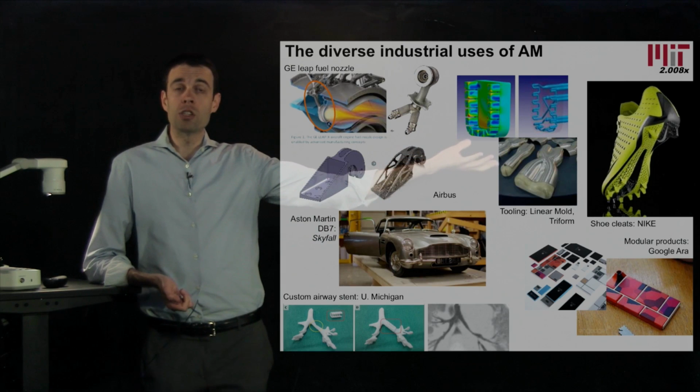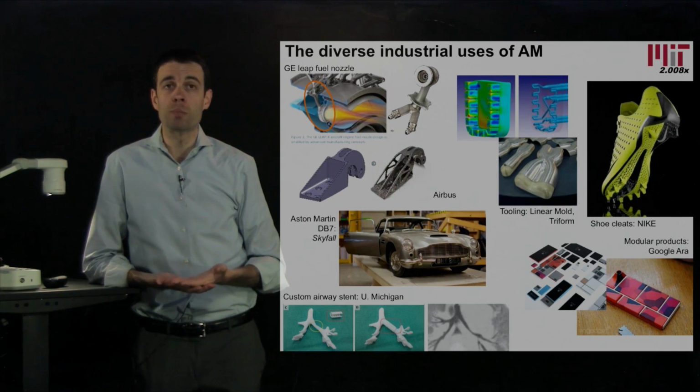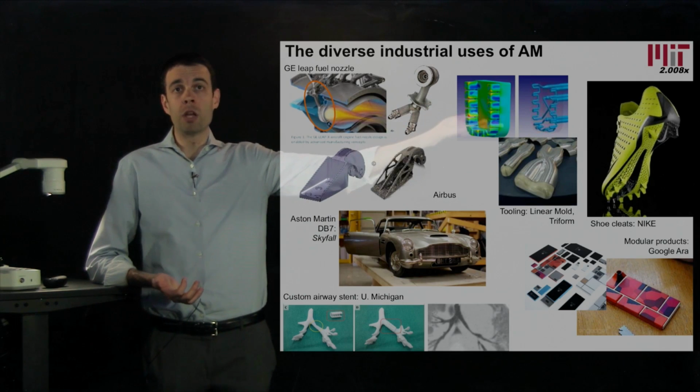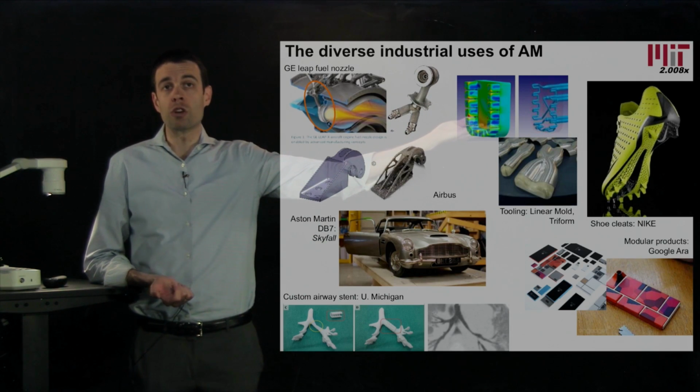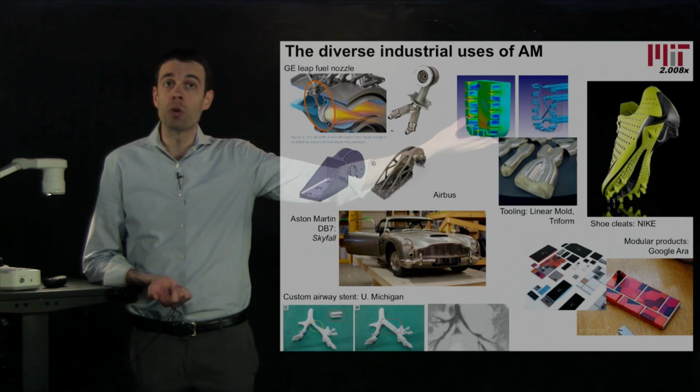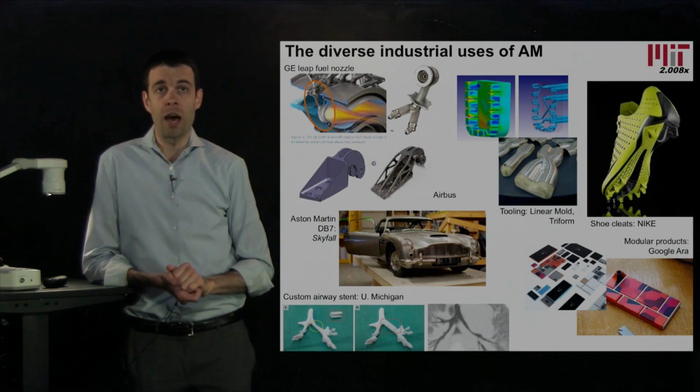There are also great applications in tooling, where here you're not making parts, but you're using 3D printing to improve the performance of tooling. For example, enabling conformal cooling channels close to the surface of an injection mold, and that can improve part quality by making shrinkage more uniform and also reduce cycle time.